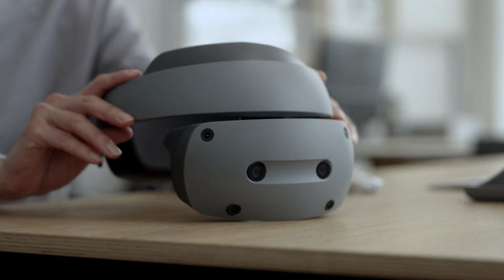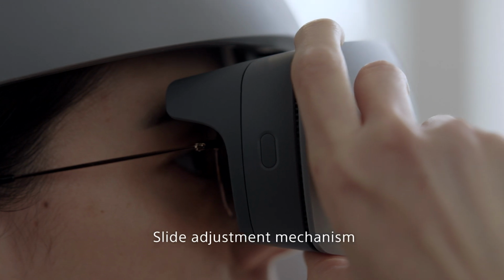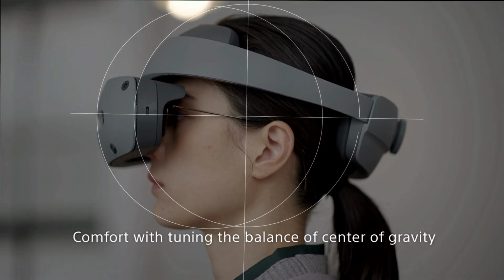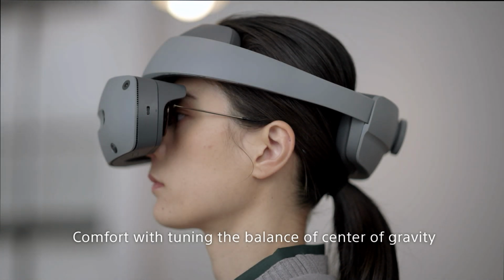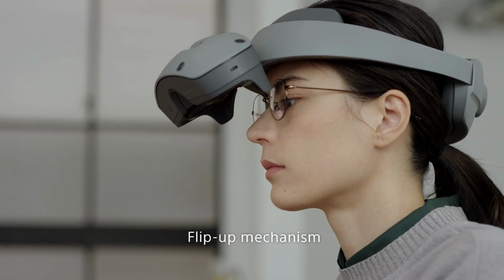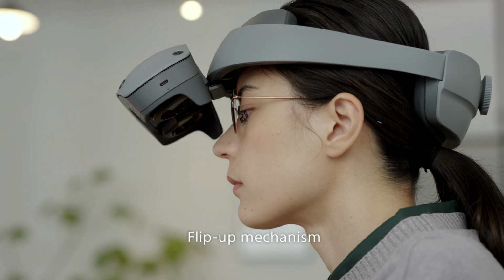The display unit can be adjusted forwards and backwards, even when wearing glasses. The design's carefully balanced center of gravity reduces strain on the body and ensures comfort during extended use. The display unit can be effortlessly flipped up with just one hand to seamlessly transition you between real and virtual spaces.